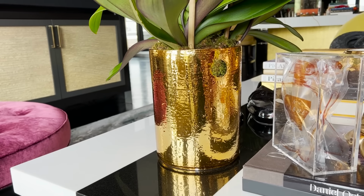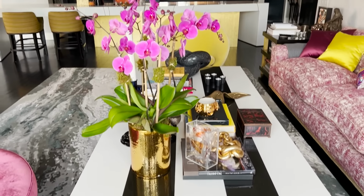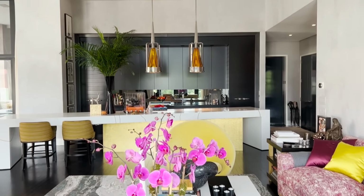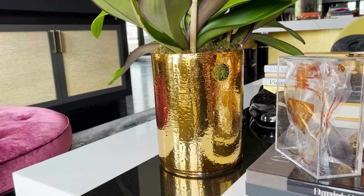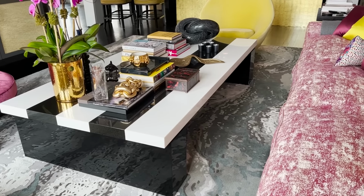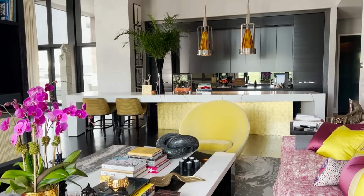This cachepot is actually from a line I designed for a wonderful company called La Brazil, and it's a wastebasket. And there are matching tissue boxes and canisters that go with it, but I decided to repurpose it as a cachepot. And it's beautiful gilded ceramic made in Italy with this wonderful rough texture. It's called Valerie.